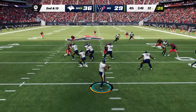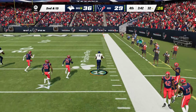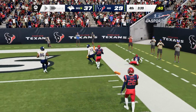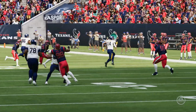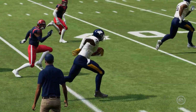Off play action. Huntley. Pass complete. Ezukama with it. Touchdown! Eric Ezukama. His 2nd touchdown of the afternoon. And the Bulls are closing in on that 16-0 record as they add on to their lead.